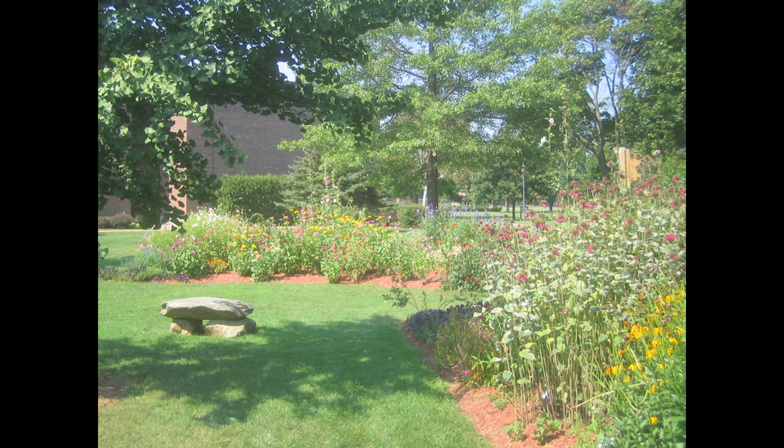But these gardens are just across the river at St. Michael's next to the theater, and we would love to have you come and spend some time.